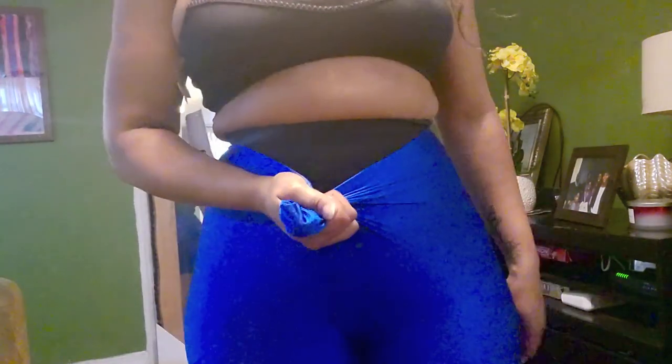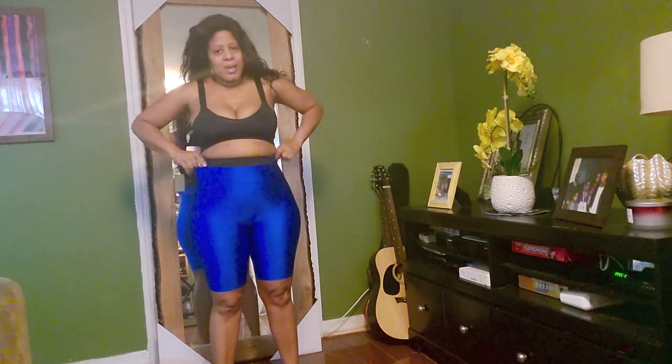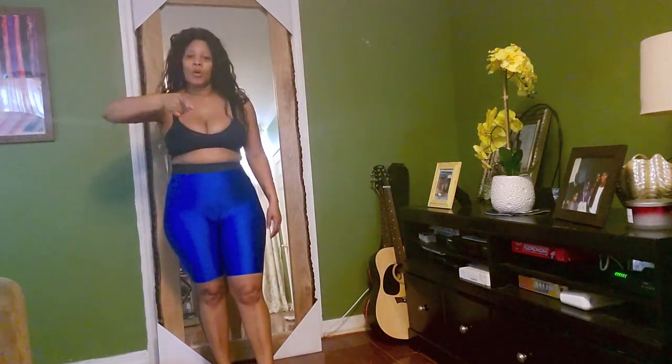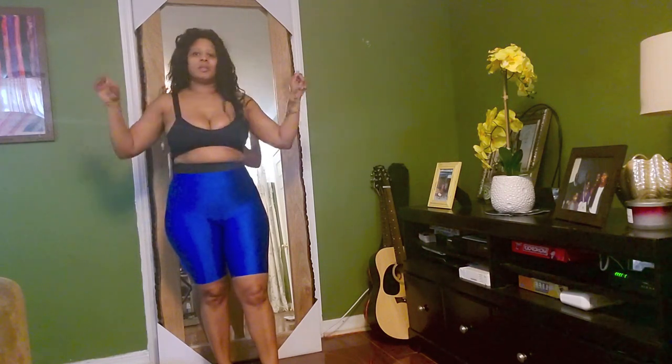The booty gets very lost in these. And let me show you guys how much I can pull at this. See how that pulls? Yeah, so that's probably a problem. What I will do, like the other ones, is take the size in just so they can be a little more structured. So thank God for a sewing machine. You guys, get yourself a sewing machine if you don't have one. And if you don't know how to sew, that's okay, because you will learn. It's not a big deal.